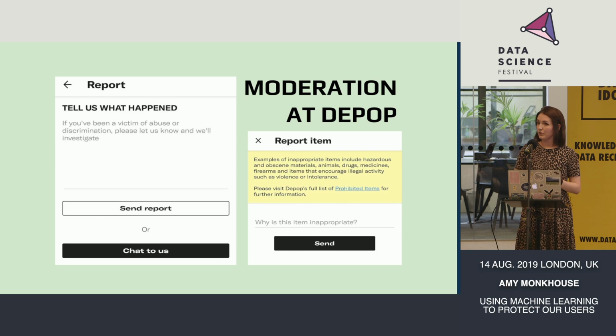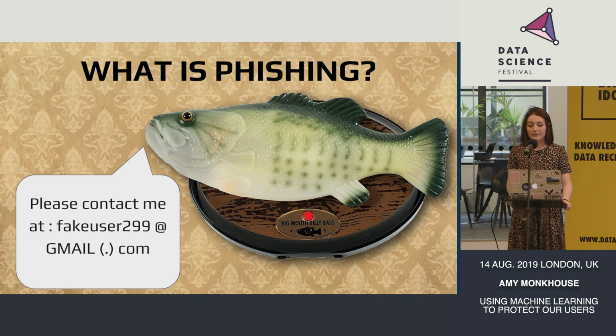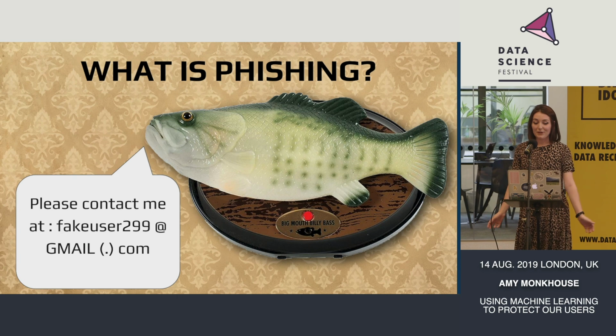So as we've begun to grow, we've created quite a few tools using machine learning that help make moderation's job easier and keep our users a bit safer. So I'm going to talk about one of those models specifically today, and that is our model that detects phishing. So you've probably had phishing messages before with someone saying your Nigerian prince cousin died and you're now a millionaire. They just want to get some sensitive information out of you so they can basically scam you.